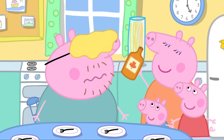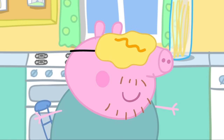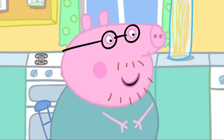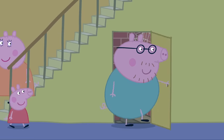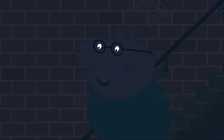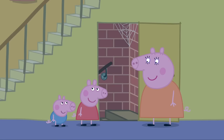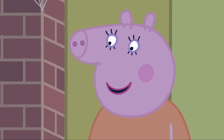Syrup on your pancake, Daddy Pig. Yes, please. One, two, three, hoopla! Delicious. Silly Daddy. I'll go and get it. Will you be okay, Daddy? Oh, I'll be fine. I can see very well in the dark. Who put that there? Oh. Daddy, are you okay? Yes, it's just a bit dark down here. Oh, I've just remembered. I think the torch is in the kitchen.